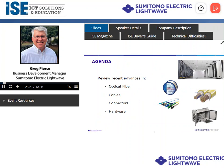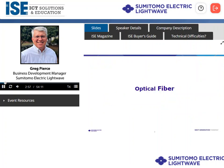So for the agenda today, I'm going to touch on 4 different categories of products. First will be optical fiber and advances that are happening there, and things that we see in the future, and how those can impact the data center. Cables, how they're evolving to address the changes in the fiber and that type of thing. Connectors that we use in the data center, as well as then lastly hardware. So those would be the 4 topics that we'll touch on. So first of all, let's talk a little bit about optical fiber.